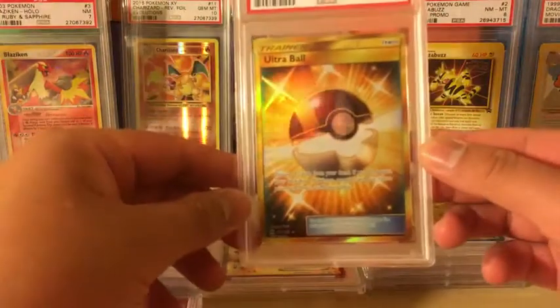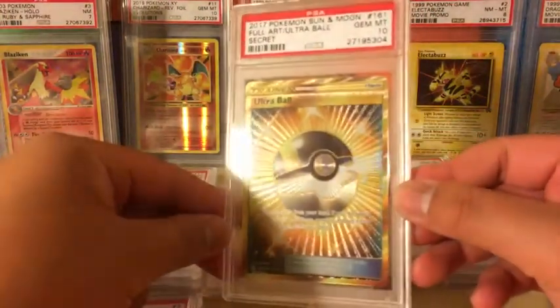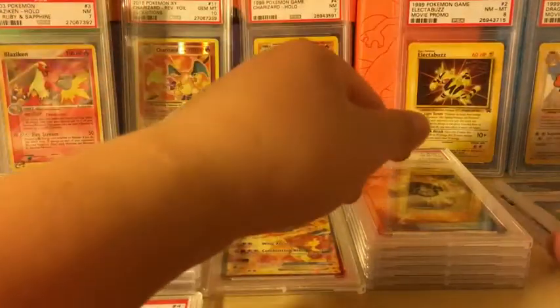I am happy. Wow, look, doesn't that look cool in a PSA 10 case? That needs to be gently put down. Okay, we got 2 more to go.